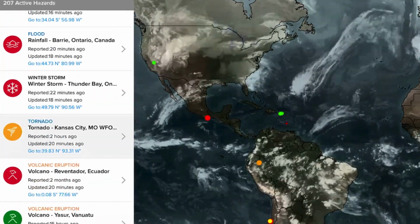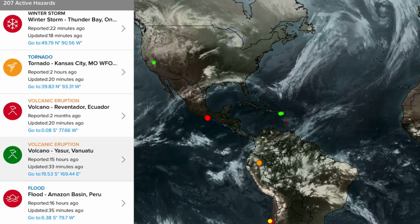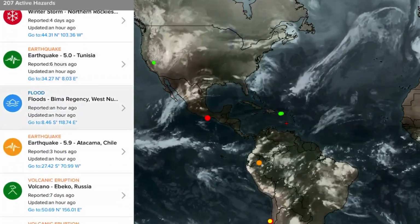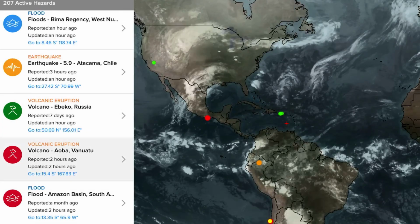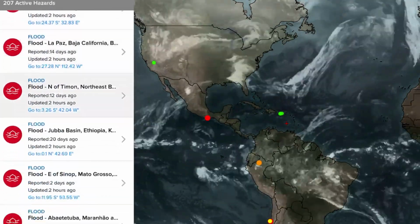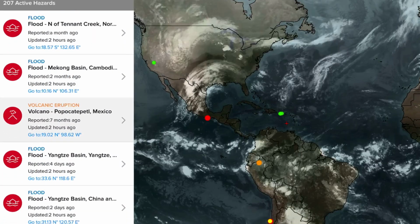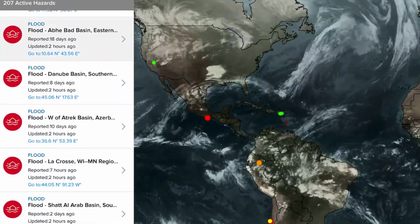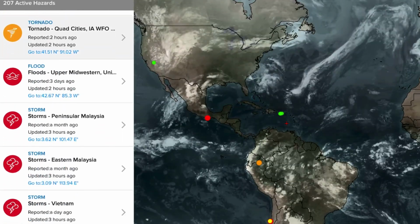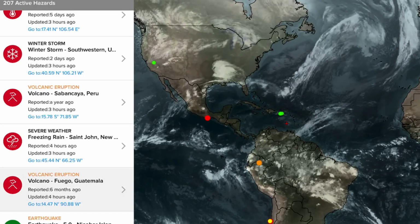Having a look here at the most recent volcanoes getting updated. We've got Reventador in Ecuador. Yasur in Vanuatu, just reported 15 hours ago. As well, Nevado del Ruiz in Colombia. Ebeko in Russia. Aoba, Vanuatu. Many volcanoes today. Wow, Popo in Mexico. This is all just in the last 2 hours, folks. Our world is a-shaking. So come on over, baby. Whole lot of shaking going on.